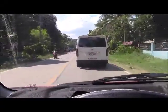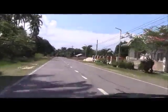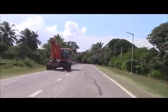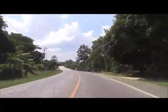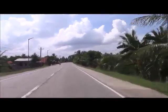Jeez. Pretty nice country here. There's a fancy machine, look at that. Fixing the market up here in Buena Vista.